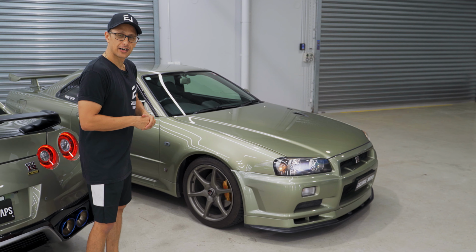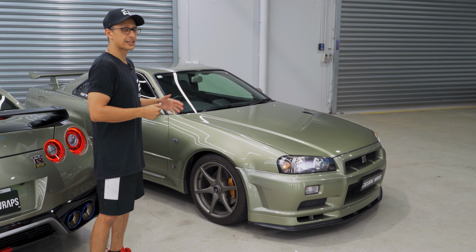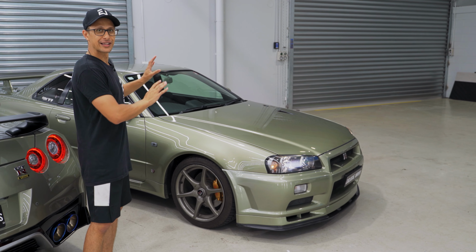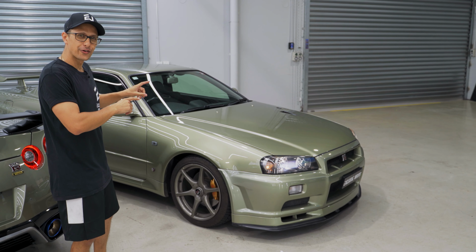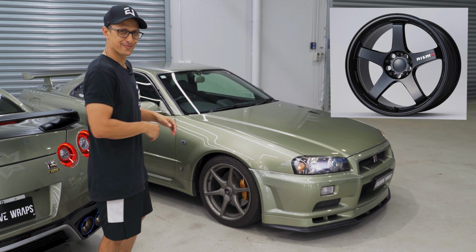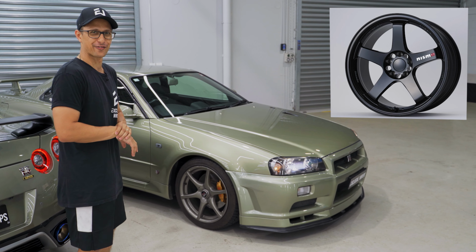The factory engine and turbos making about 300 kilowatts. Nice little package there, unmodified, unmolested. I believe the owner also has a set of Nismo LMGT4s hiding somewhere in a garage, but you might see them one day in the future if you're ever out at a GT-R meet.